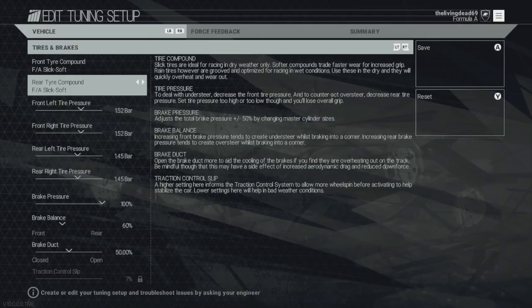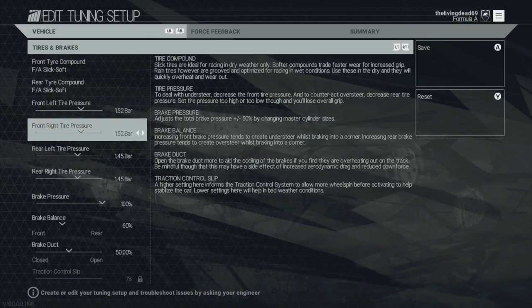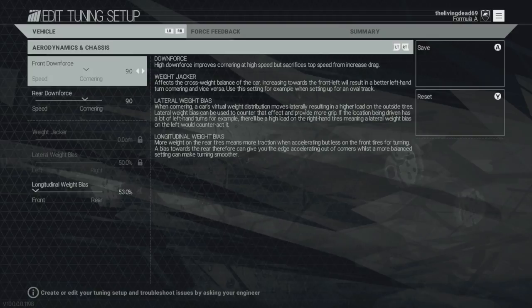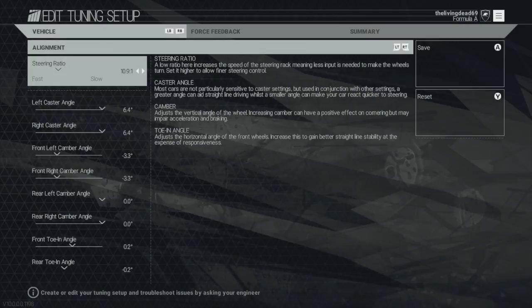Soft tyres, the tyre pressures pretty much stayed the same. The brake pressure at 100, 60% to the front, brake ducts 50%. If you are doing races, you might want to turn the brake pressure down or turn the brake ducts up. Downforce 9.9 and longitudinal weight bias was 53. I didn't really change that, but the 9.9 felt right, possibly could change it a little bit.